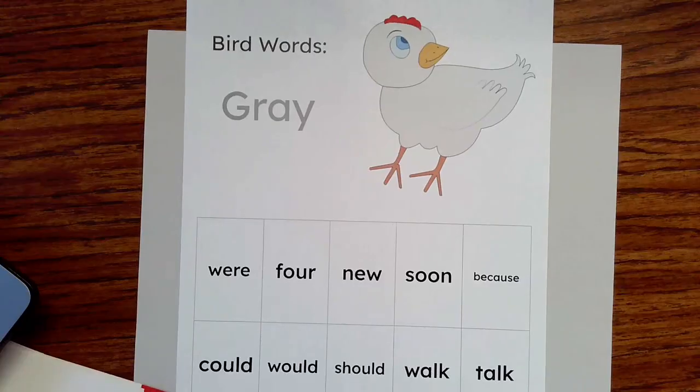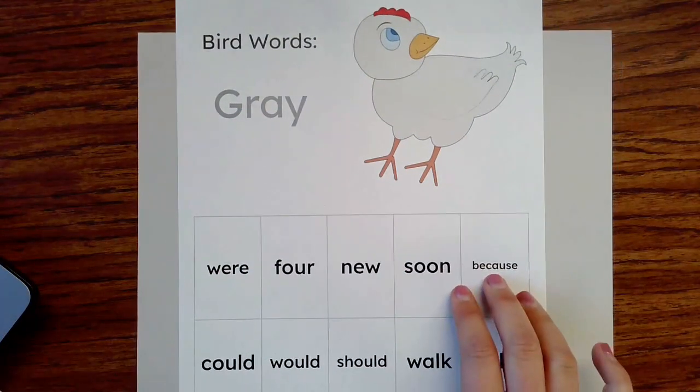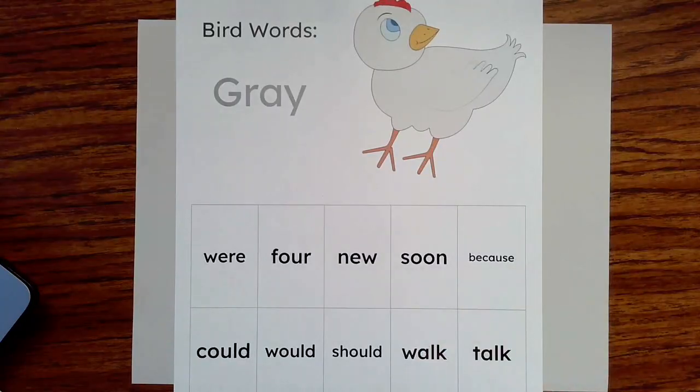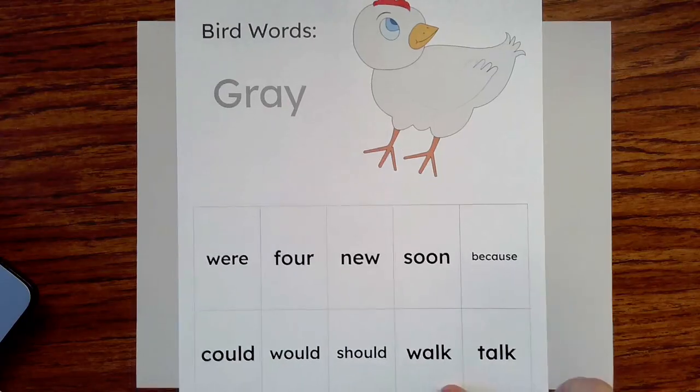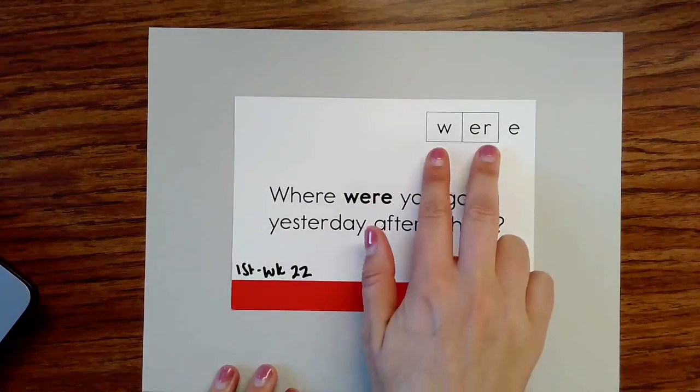Today we're going to work on the gray bird words. Take a look at some of these gray bird words. You might know a few of them, but also notice the ones that you're not familiar with yet. Those are the words you're really going to want to focus on when we review these words today. Here, let's get started. Our first word has two sounds.